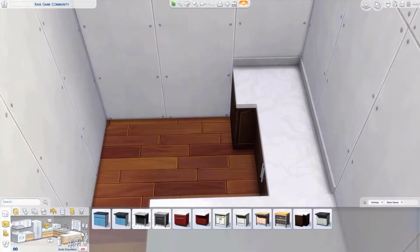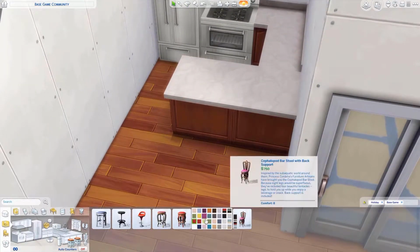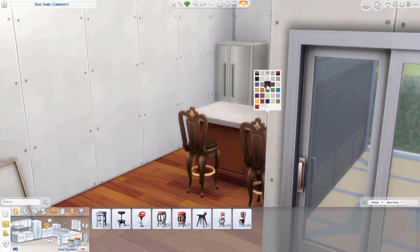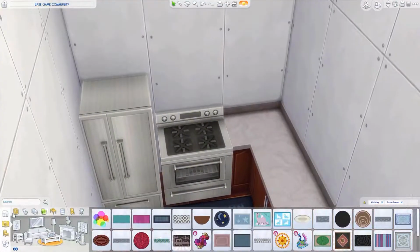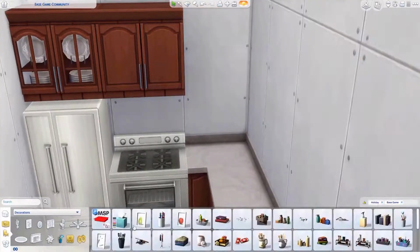I don't know why this is one of my favorite kitchen builds. It's very simple, but it just works, and it's so nice. I add some windows in, it really brightens up the space. But even without that, even at this point in the build, I'm really just happy with how this kitchen turned out.